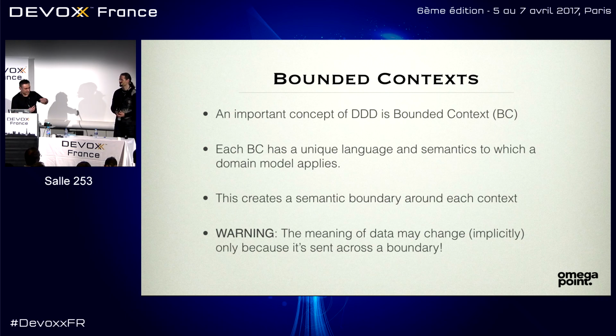But as soon as something inside of this context goes outside of the context, that meaning might change. And it might change subtly. You might not notice it. You carry it across the border over to the next department, and they suddenly interpret it slightly different. And that might cause really nasty bugs. So that's the warning. Be aware when things move out of its boundary.